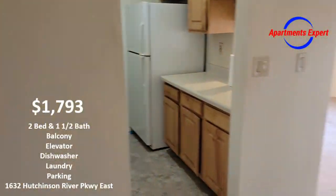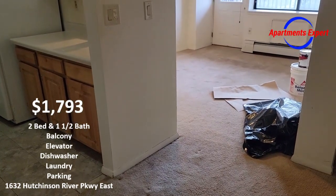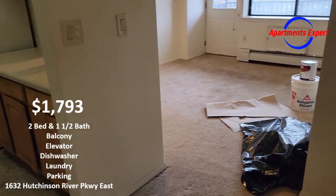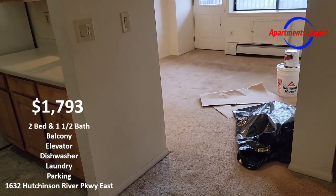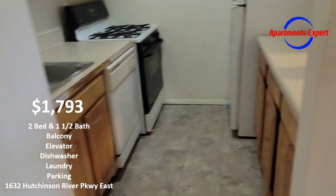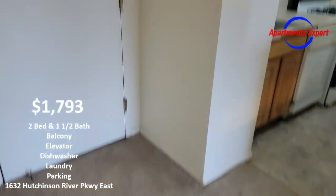We are continuing our Best in the Bronx series today, and we're in the Pelham Bay area. I just got off the elevator on the 7th floor of a 2-bedroom, 1.5 bath apartment that I'm stepping into right now. We're going to walk into this vestibule area right here. Carpets are a little dirty, they're going to be cleaned.